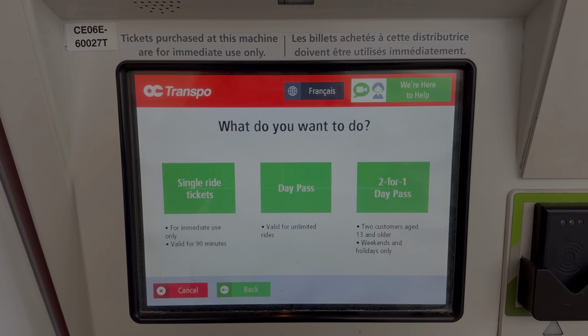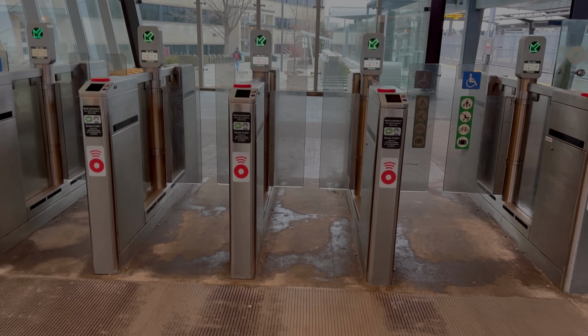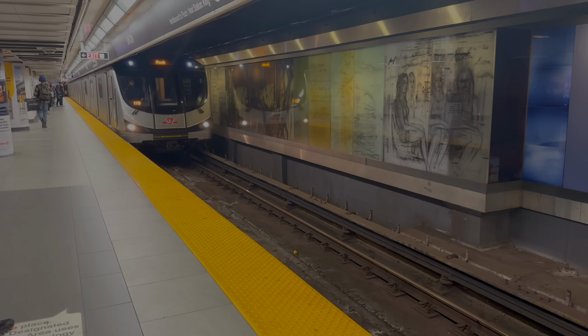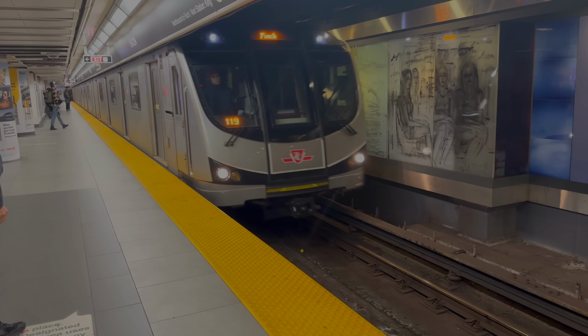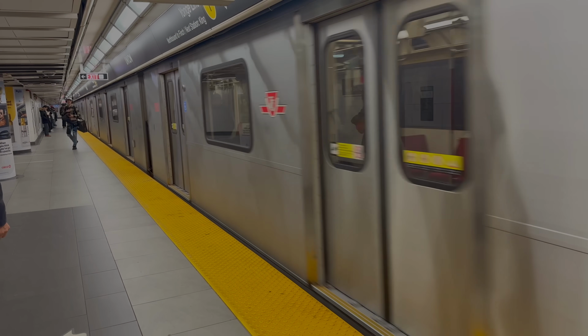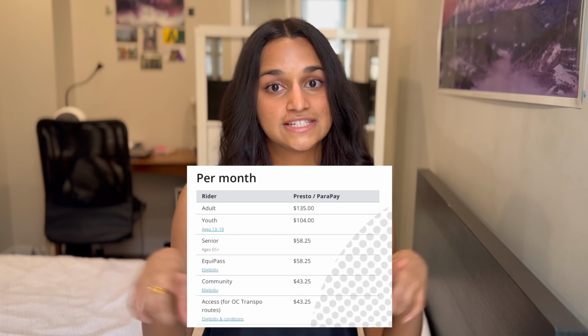The transfer time is 90 minutes from payment. Ottawa uses the Presto card, which is also used by the TTC in Toronto, so you don't need to buy a new card if you're moving between those two cities. You can add monthly passes on your Presto cards, and the current fares for those are listed here.